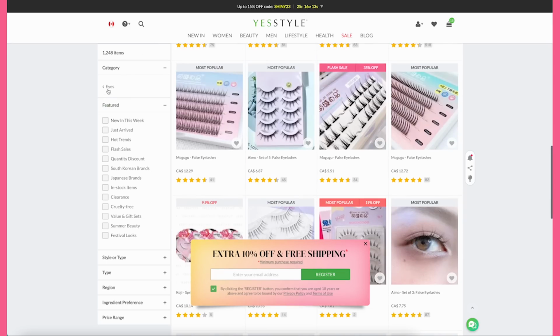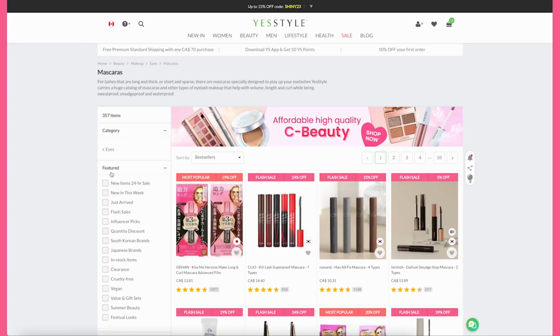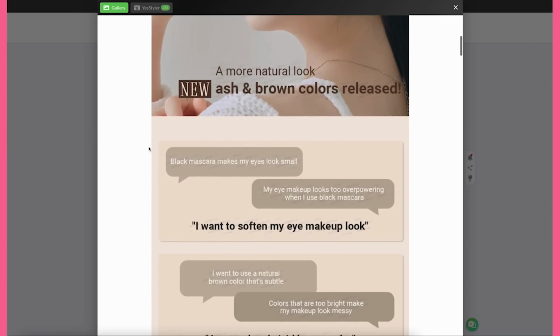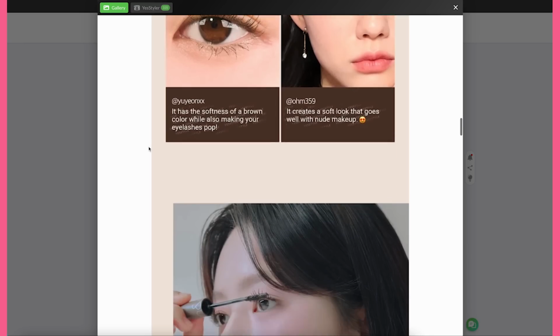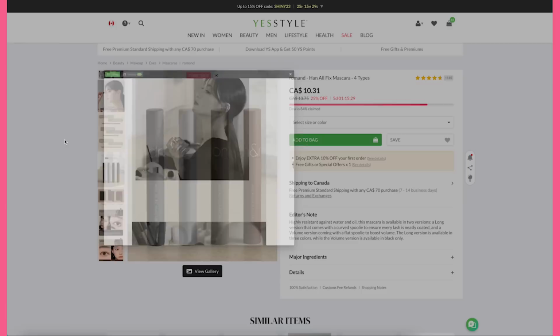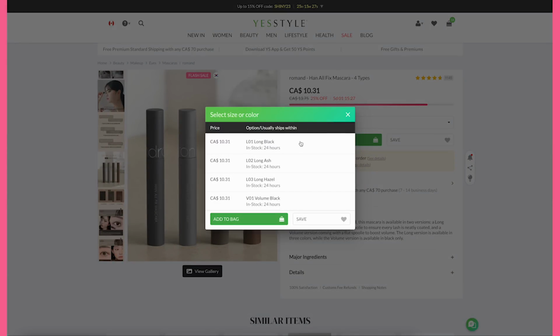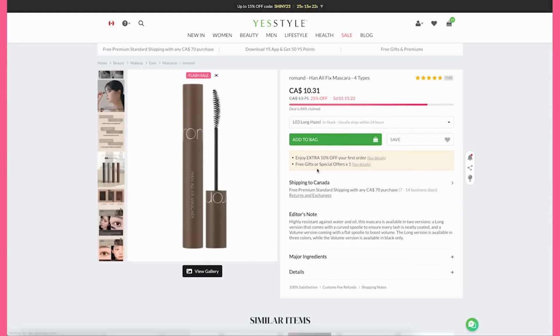But let's check out some of the mascaras. There's a lot of mascara recommendations. The one I saw the most was Clio. Ooh, do they have gray mascara? I don't think I've ever seen that actually. Long Ash, Long Hazel. How interesting. I have never seen that before, but I am very, very interested in that. Let's try that, and I want the Hazel one too.